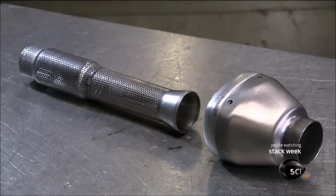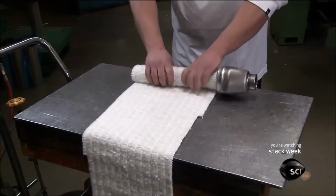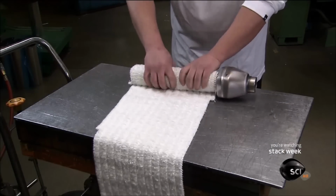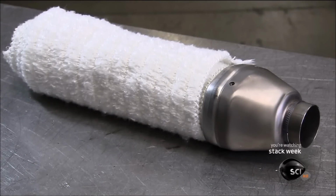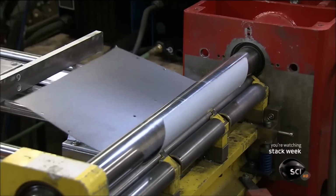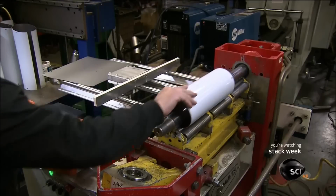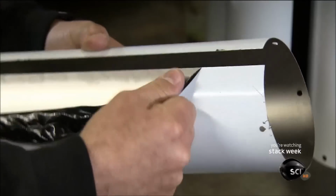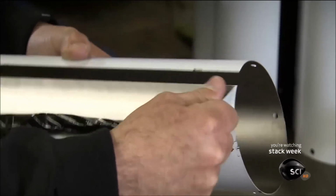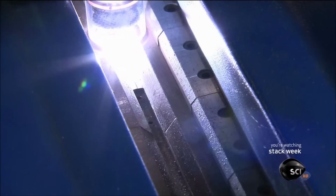Next, they weld a sound absorption tube to the resonance chamber. They wrap the sound absorption tube in a fiberglass blanket. The muffler's housing is made of a titanium sheet which a machine shapes into a canister. At each edge, they peel back the film protecting the surface from scratches. Then, with an automated welder, join the edges with a strong seam.